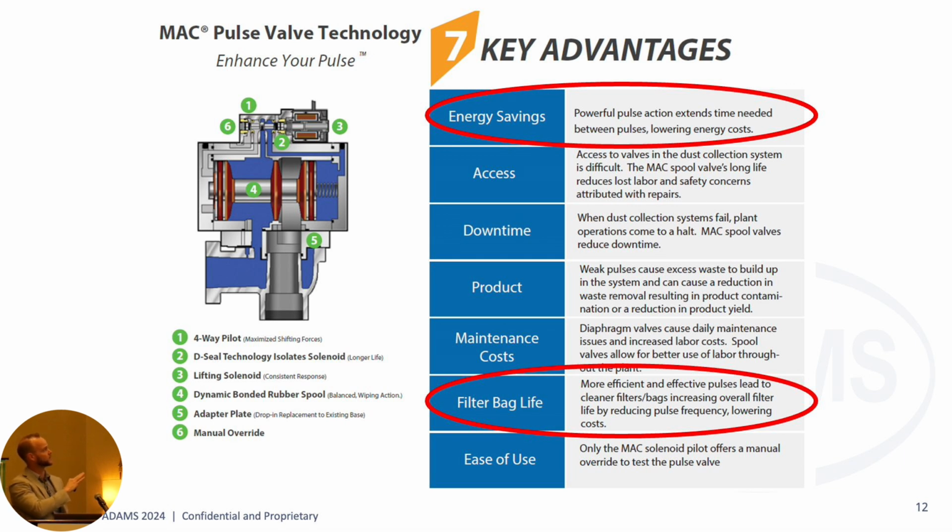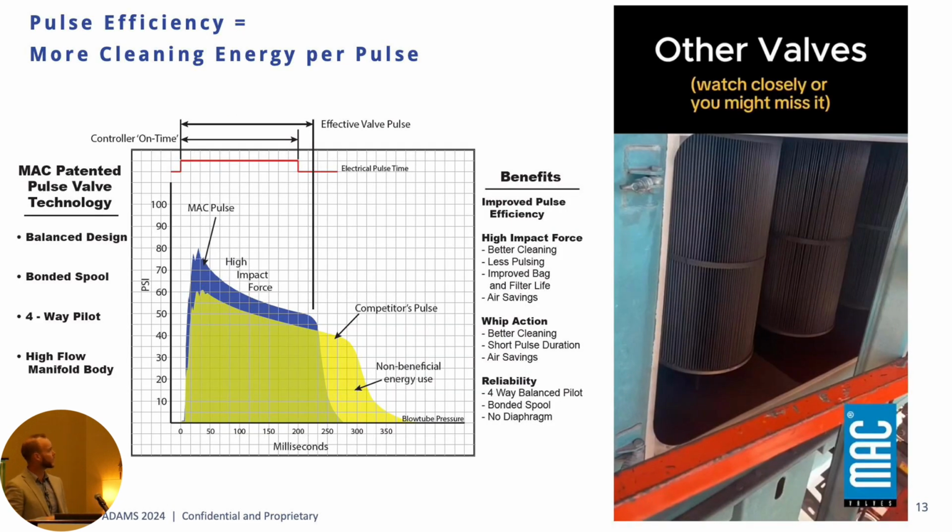Key advantages, typically we highlight around 7 when we're talking to customers, but in this presentation, we're going to be focusing on energy savings and filter bag life. Where our conversation really starts and ends is around what's called pulse efficiency. In this chart, we utilized an O-scope to trace the airflow of a MAC valve and the airflow of a standard diaphragm valve, utilizing the same pressure and the same on time. You see the blue line being a MAC valve allows it to get to full pressure because the differential pressure through that valve is very minimal. This system is operating at 85 psi. You'll see that we get pretty much at that 80, 85 range, whereas a diaphragm valve gets to 60.